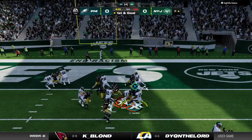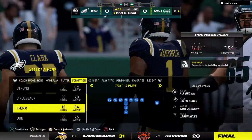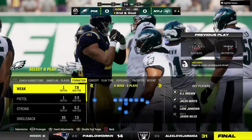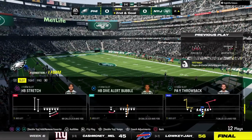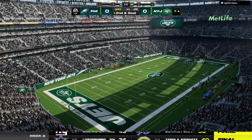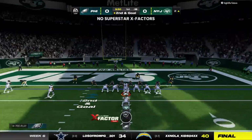Swift is not going anywhere. He'll be hit and dropped for no gain at the 2-yard line. Only a yard on the pickup there. 2nd and goal. Here's where we need to see some tenacity from this defense because they've been pushed right down the field on this opening drive. They've got to find some way to push back, and that's a good first step. From the 2 now, 2nd and goal.